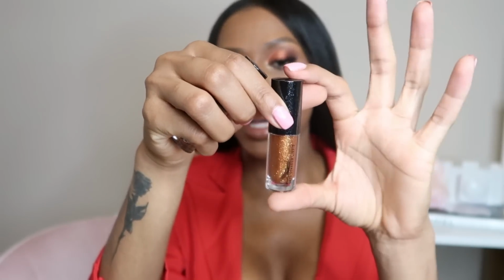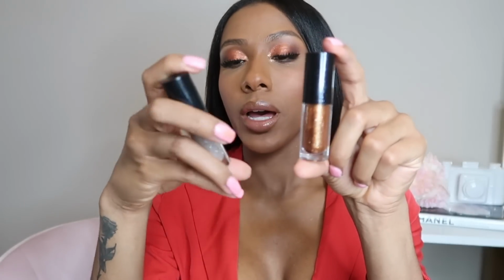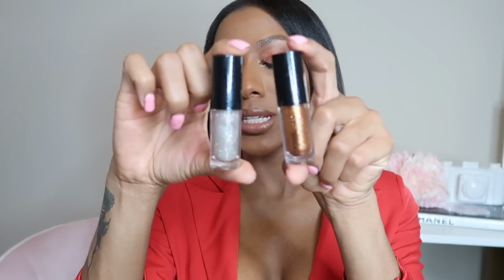The next two things that I got are some glitter for the eye. And let me actually read. These are Dazzle Shadow Liquid. I never tried this before. Let's see what it is, because they're just liquids. They're shadow liquids. I have this one. Ooh. And ooh. These are the two that I got.